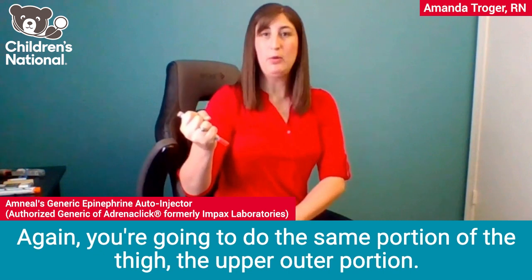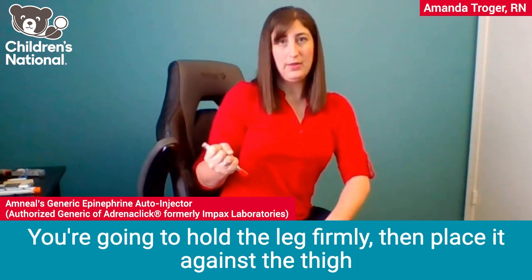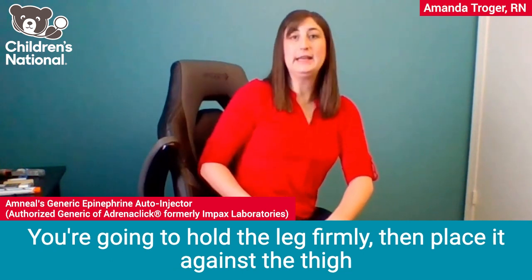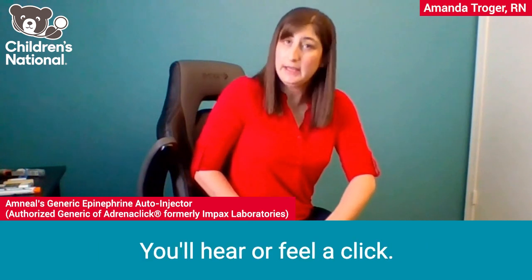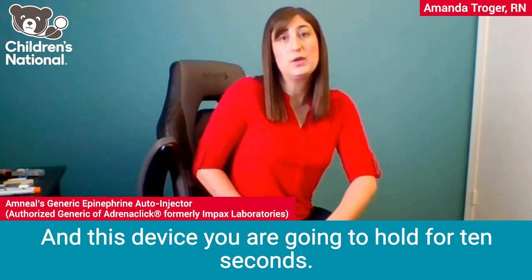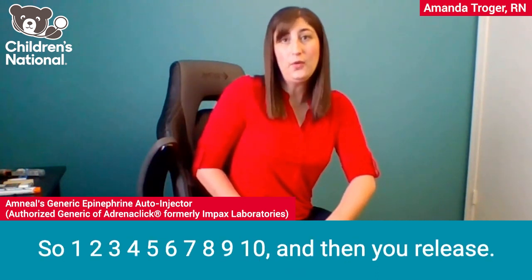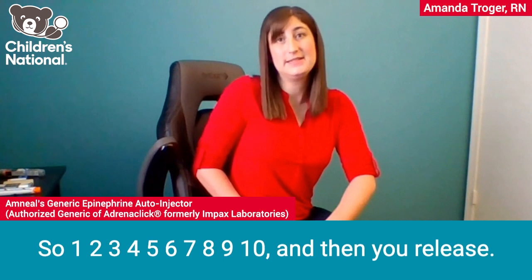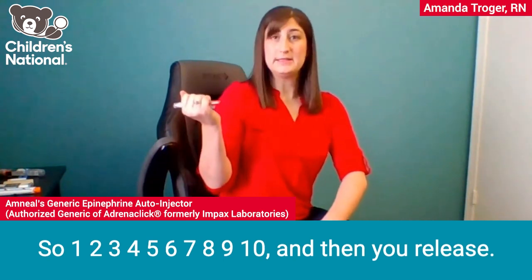Again, you're going to do the same portion of the thigh, that upper outer portion. You're going to hold the leg firmly and place it against the thigh, and again, do a nice, good, firm push. You'll hear or feel a click, and this device you are going to hold for 10 seconds. So 1, 2, 3, 4, 5, 6, 7, 8, 9, 10, and then you release.